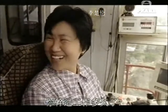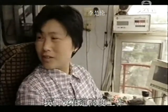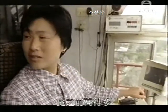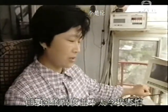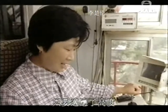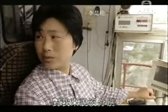How long have you been doing this job? I started operating a crane in 1978. Since September last year, we've been operating right up here at this height. It's much higher than before, but it honestly doesn't scare me too much, the extra height. To tell you the truth, once you get used to heights, the extra weight doesn't count. It's all the same to me.